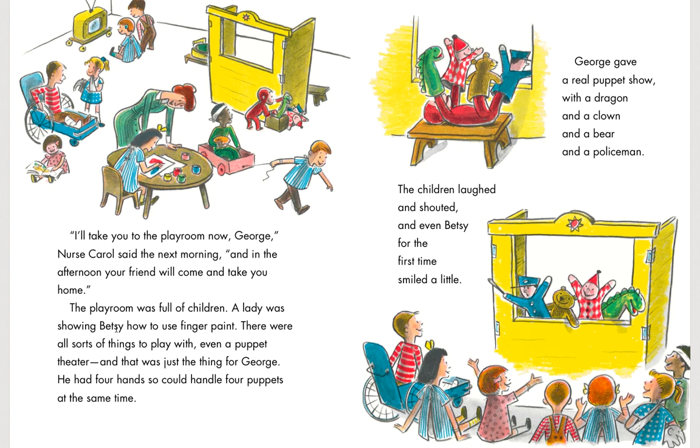A lady was showing Betsy how to use finger paint. There were all sorts of things to play with, even a puppet theater. And that was just the thing for George. He had 4 hands so he could handle 4 puppets at the same time. The children laughed and shouted, and even Betsy, for the first time, smiled a little.